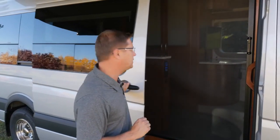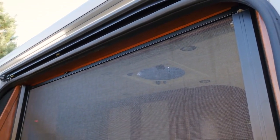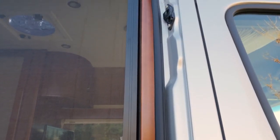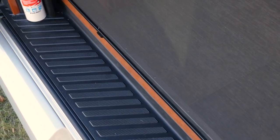And now let's step inside and I'll show you the interior of the new 2017 Plateau FL. The first thing we're going to notice is our optional phantom screen door. This is a full aluminum frame, full screen, lets lots of air in, and if you bump into it, it feeds itself right back into the track.